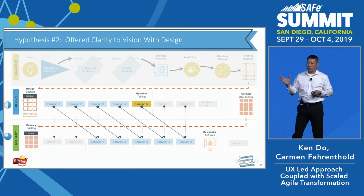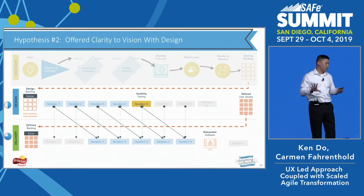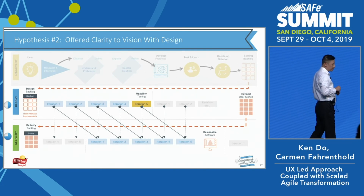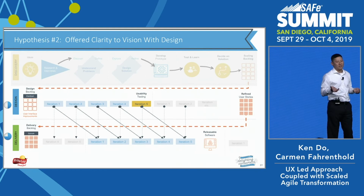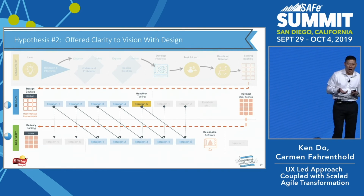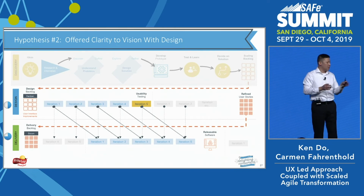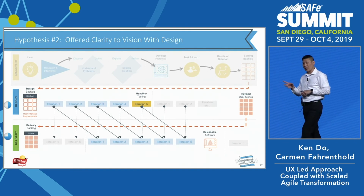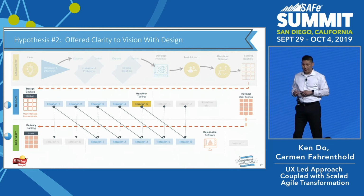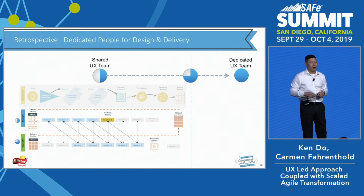But when we went back and looked at where we are from a Harvey Ball assessment, from a retrospective perspective, because of the taxation of the switching costs between designers focusing on delivery and design, going back and forth, our activation is about 75% at the delivery level and then 50% at the design level. Again, our goal is full activation. So how do we get there?